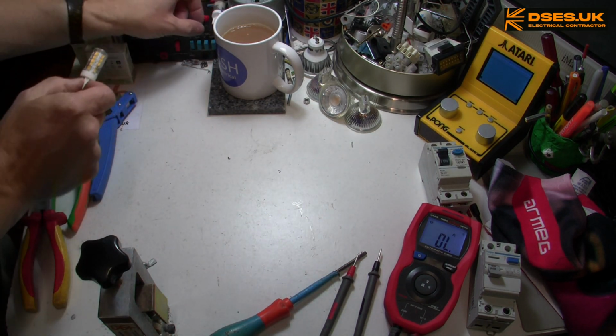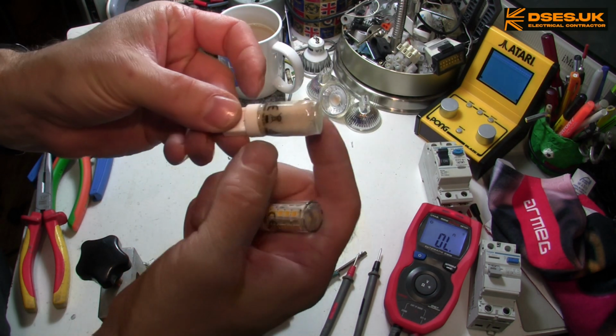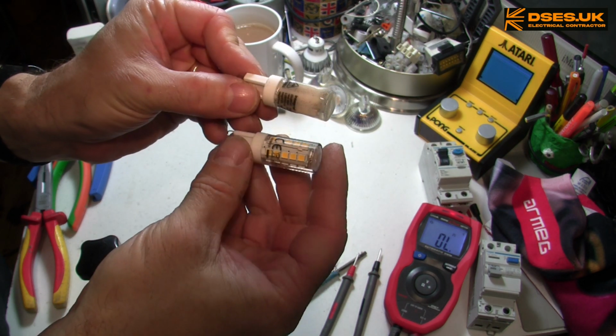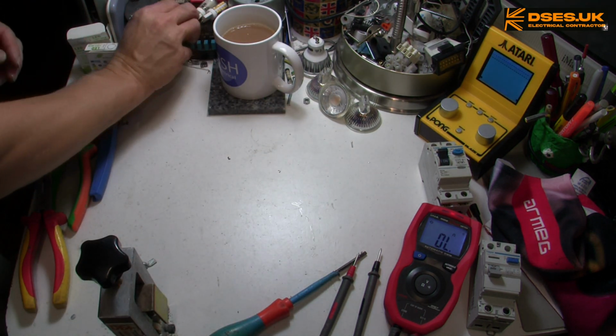Speaking of failed things, here's something else. These integral lamps. Look how that one has overheated and turned all sploogey. Nothing's made to last these days.